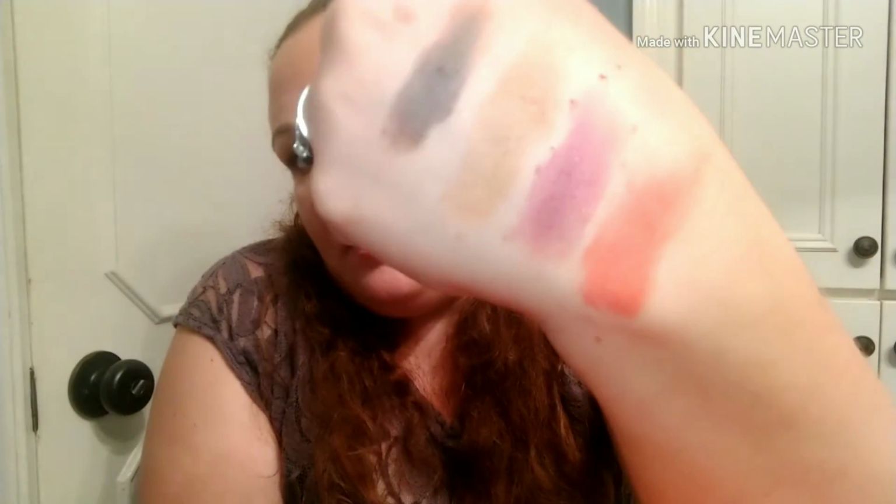They look like they're a little powdery. But swatching never gives you the whole story. They might swatch really well and not work really well, or they might swatch horribly and work great with the brush. You never know.